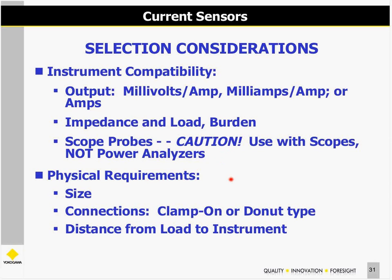And then, of course, finally, we have the physical requirements such as size, connections. Do we need a clamp arm or a donut type? And then, again, this distance from the load to the instrument.